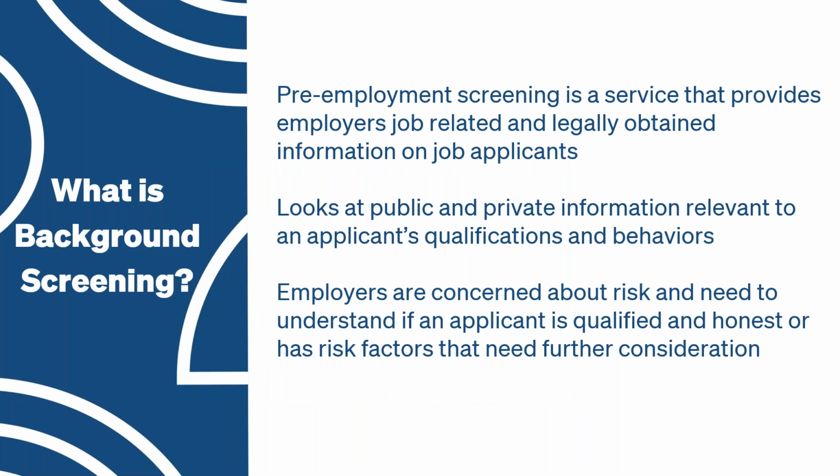So what is background screening? Pre-employment screening is a service that employers use that is seeking job-related and legally obtainable information on job applicants, looking at public and private information about an applicant's qualifications, such as educational or employment references, also behavior, criminal record, drug screen, things like that. Employers are concerned about risk, understandably. They want to know if an applicant is qualified for the position that they're applying for, and also if there are risk factors that would come with hiring a particular applicant that would need further consideration prior to hire.